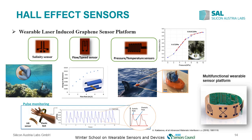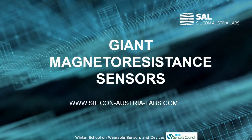We use these sensors for a couple of applications: underwater, on marine animals, also for monitoring as a wearable, in this case of the heart rate. And the printing process, of course, allows you to fabricate diverse arrays of sensors on a wearable structure and platform. Next, I move on to giant magnetoresistance sensors.